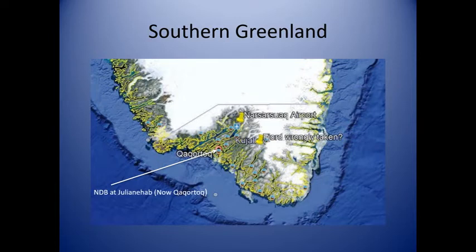Julianehåb, now Qaqortoq, was our initial waypoint. It had an NDB, and we were directed to use it to go there and then fly some 32 nautical miles at a heading of 80 degrees. We were warned of the variation of the compass being so quirky that far north, and to the airport at the end of a fjord. I didn't have the ADF, and Gene did, so we had to fly pretty closely together. Just as an aside, Narsarsuaq is now reported to be among the 10 most dangerous airports in the world. We didn't know it then.